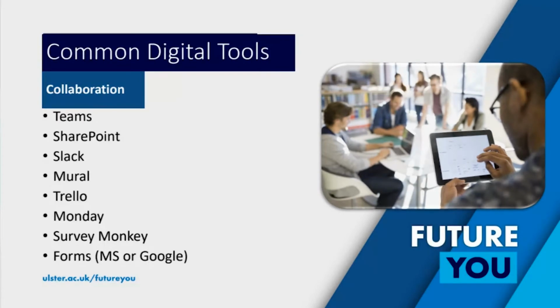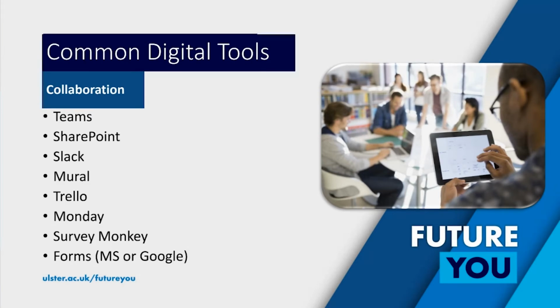Here's a question for you. When would you use SharePoint over OneDrive? And do you know what SharePoint is, actually? Maybe I should ask to start with. Does anybody know? Right, no responses. So SharePoint, so Microsoft OneDrive is your own personal cloud storage where you can save your own files and folders and work.